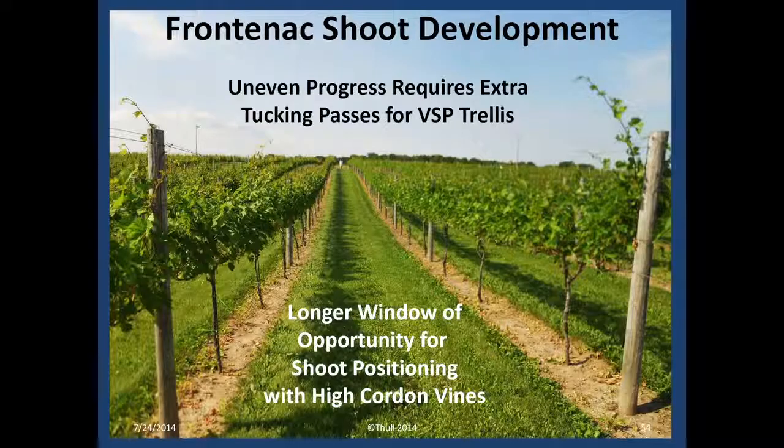The one thing about VSP, though, is the Frontenacs have very uneven shoot growth. So there'll be some shoots that achieve the top wire, and then there'll be a whole host of other ones that are way behind. So that's kind of difficult to handle as far as VSP. So you might think it probably is more suited to the high wire than anything.